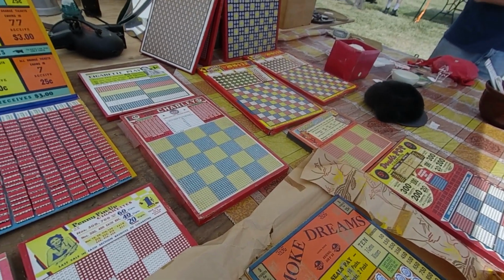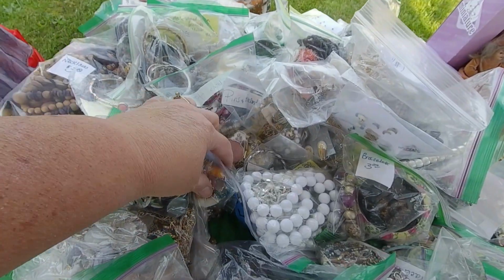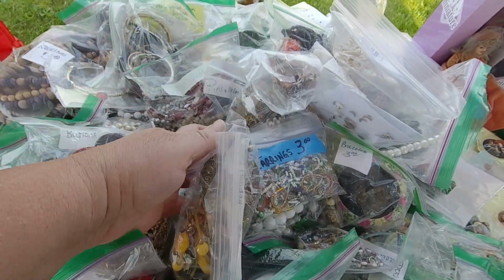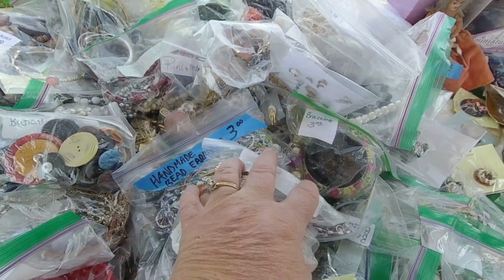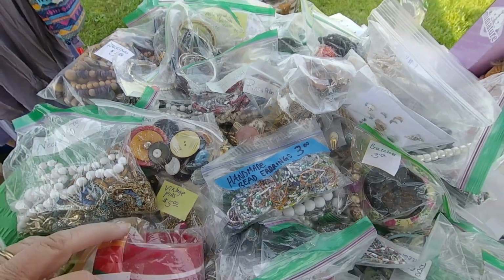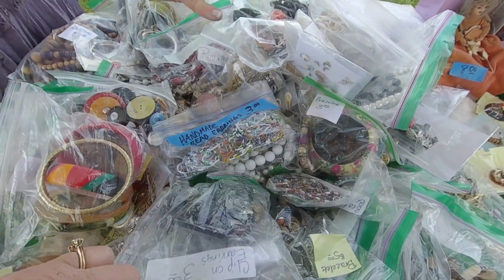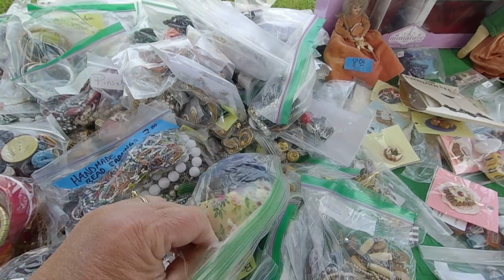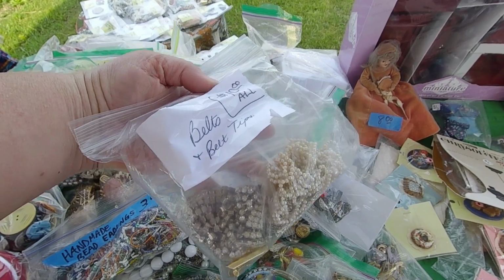And here was some other items. And more bag lots. And there was a lot of them. And they were pretty reasonable. I mean, when I look back at it now, I thought maybe I should have bought a few of those. I don't know what I was thinking, but there were some nice ones in there. But the show was so big, I bought so much from another dealer that I had to kind of control my spending because I was running out of money.